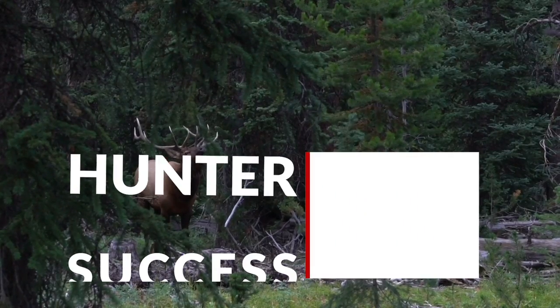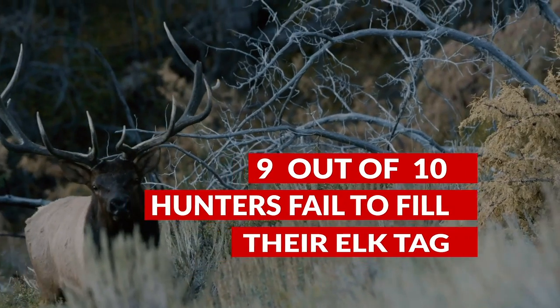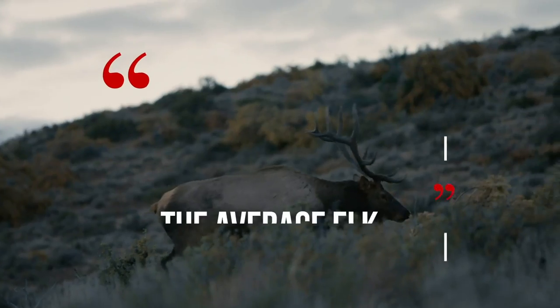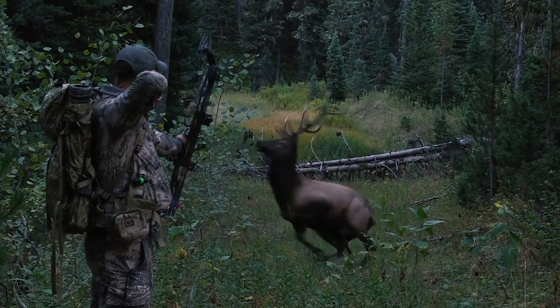The success rate for do-it-yourself public land elk hunters hovers around 10%. The reality of that statement is that 9 out of 10 elk hunters each fall fail to fill their tag, or the average elk hunter only fills their elk tag once every 10 years. But average no longer applies to you.